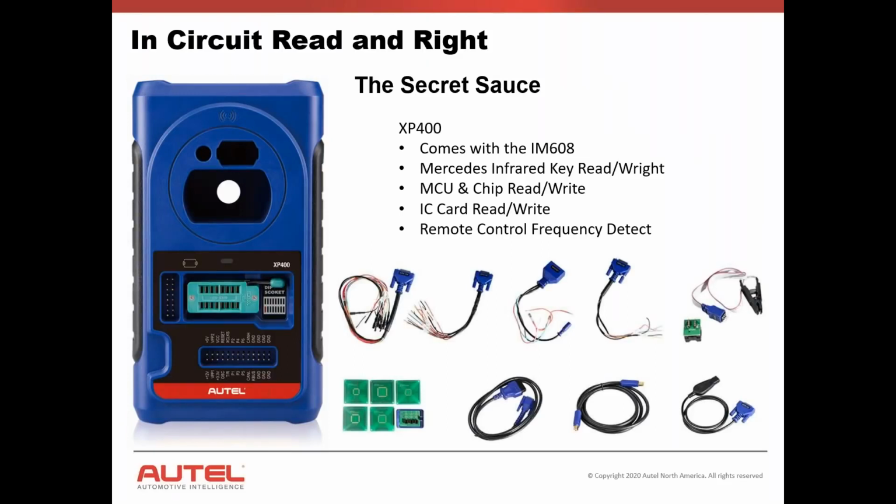So to be able to do all that, remember I said the IM508 is limited on what it can do via EEPROM. And I talked about the secret sauce. The secret sauce to be able to do the EEPROM world and the European cars is the XP400. The XP400 comes included with the IM608, or it can be added to the IM508. This is what gives us the ability to do our Mercedes infrared keys, to be able to do our keys and chips, to be able to do all our EEPROM.